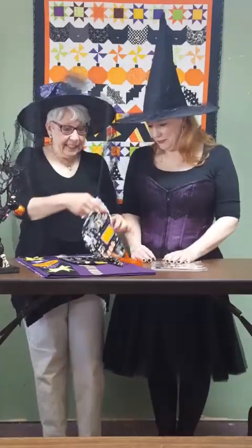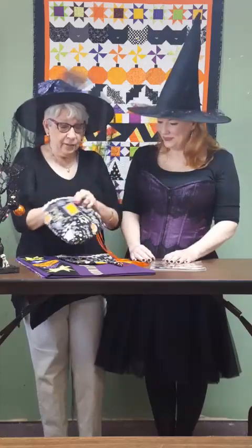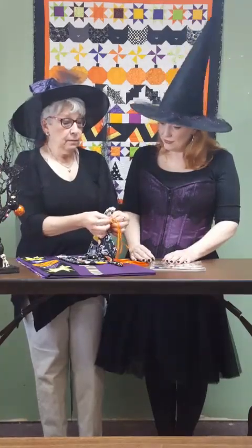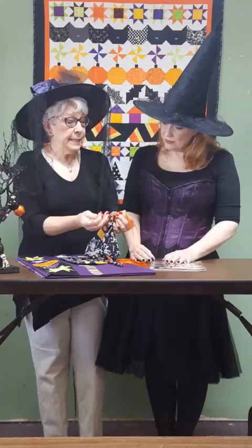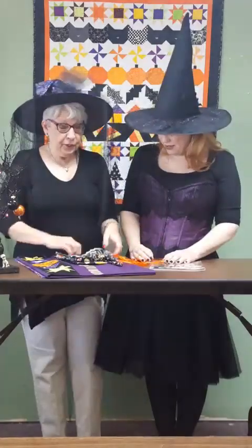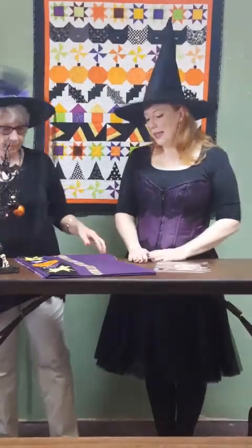What are these little boxes? These little bags were sent by Abby Dollinger, one of our designers, and she just made a little ribbon tie so we can tie it shut. Adorable. Cute, cute, and very quick. So the next thing that we're showing, I think we have a question.